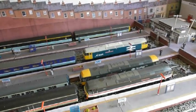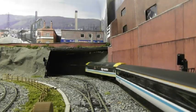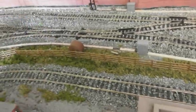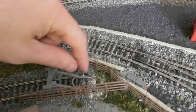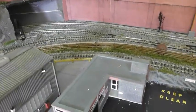Now we're going to turn our attention to that little problem at the depot with the Class 08 shunter. Okay, I've taken the shunter out for a minute because I wanted to show you the problem that we've had here. It was basically getting no power along here, it was just losing power, the shunter. So I've done a couple of things. The first one is I've installed a couple of dropper wires there to try and increase the amount of power here. Secondly, I used a product called Track Magic, and I shall show you that right now.